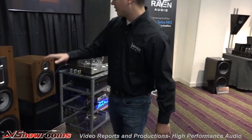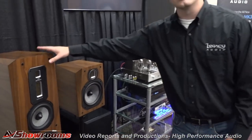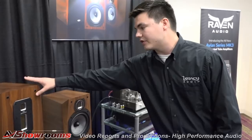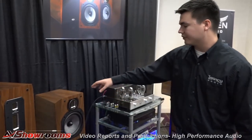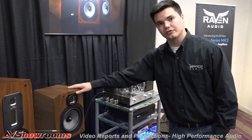So this is kind of our entry level system we've got on this wall. This is the Walnut Signature SEs over here. They retail for $7,000 a pair. These are the Studio HDs, again in the walnut finish. These are $1,800 per pair.